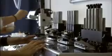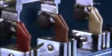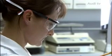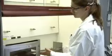We test abrasion resistance, tensile strength and tearing strength. This means that we check whether the leather will rip easily or not. Then, of course, we have tests concerning the dyes. That's to say, we have color and polish standards. So we test whether or not the color matches the specifications. We also have a climate test.